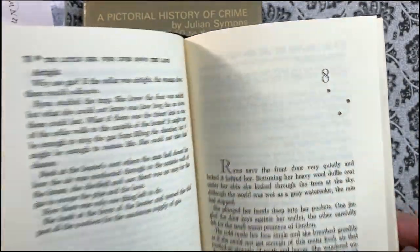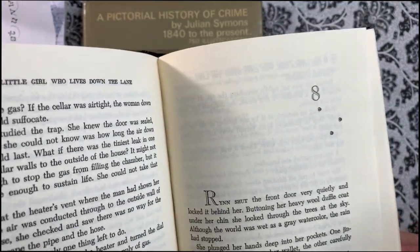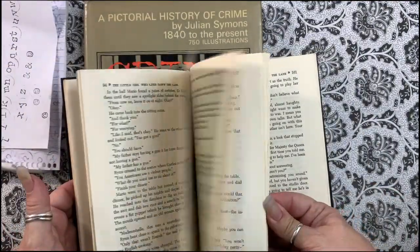And then shortly thereafter, the movie came out with Martin Sheen and a very young Jodie Foster. And if you get a chance, that's a pretty cool movie. I cannot wait to read the book.